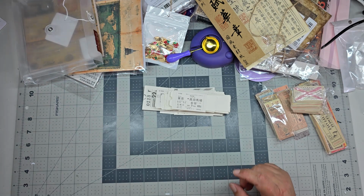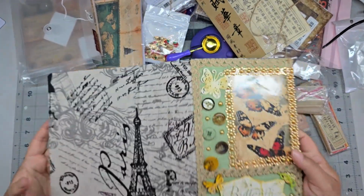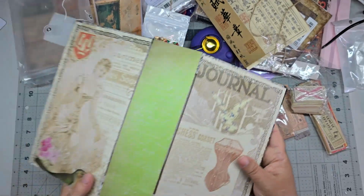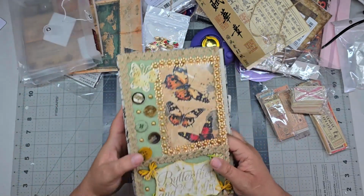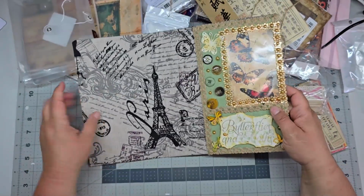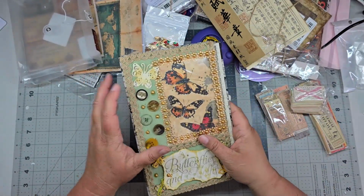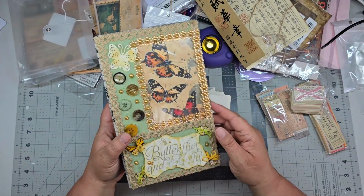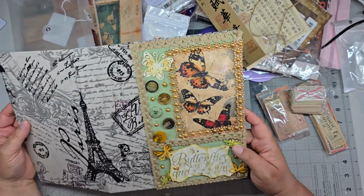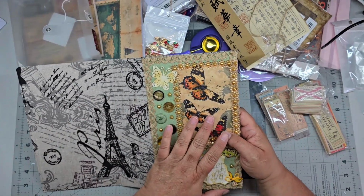I have started a new journal. I actually have already made my cover. This is my cover. It's just some pieces of cardboard that I used. And then I used some material that I got from Temu. And then this is also material I got from Temu. I like the contrasting colors of this. And I wanted a butterfly journal. So what the cover is made out of is just an envelope.